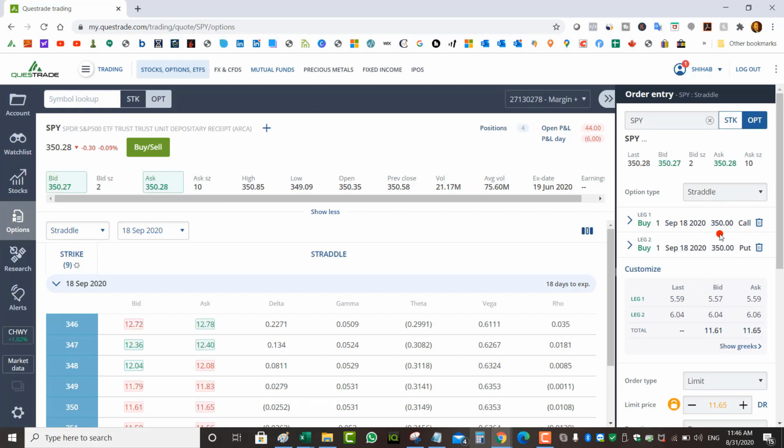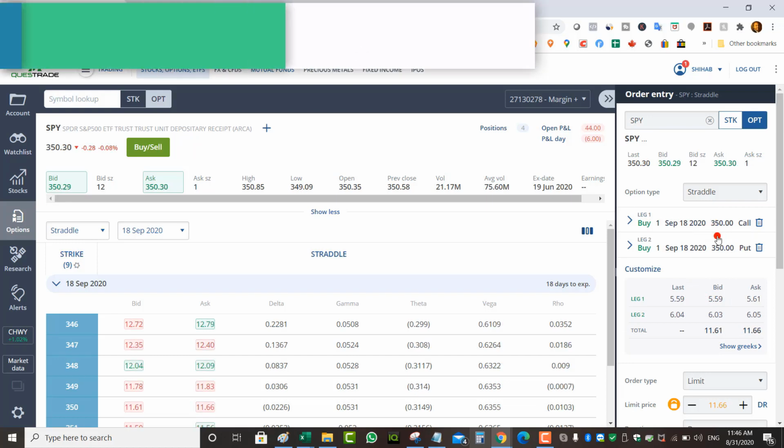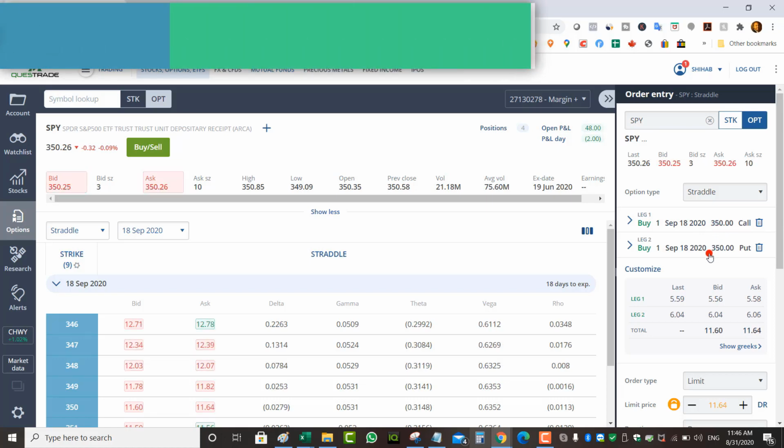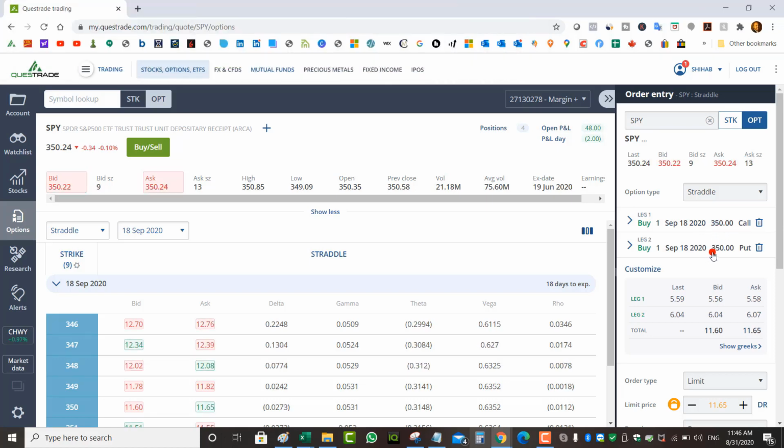And if we look at the individual legs, if SPY is at 370, my call option is going to be worth $20 over here. 370 minus 350, that's $20. My put option is going to be worth $0 because it's worthless because the stock is above my strike of 350. So what I paid $12, I get to sell now for $20 because this call option is worth 20. This is worth $0. So I'm selling for 20 when I paid 12. So my profit is $8.